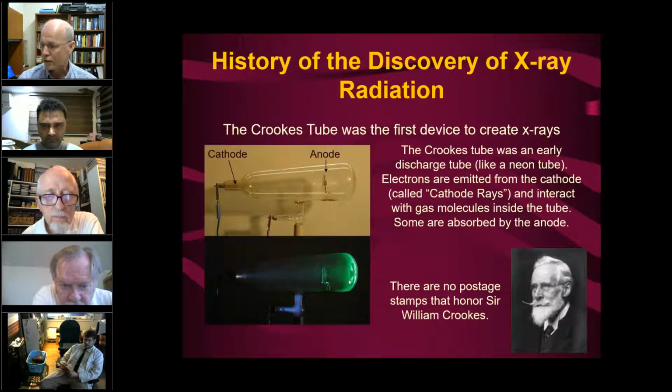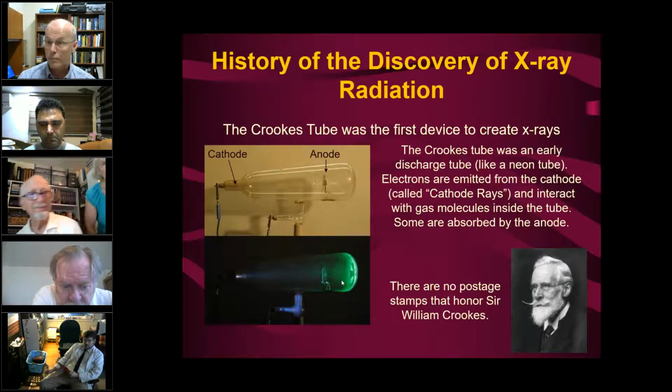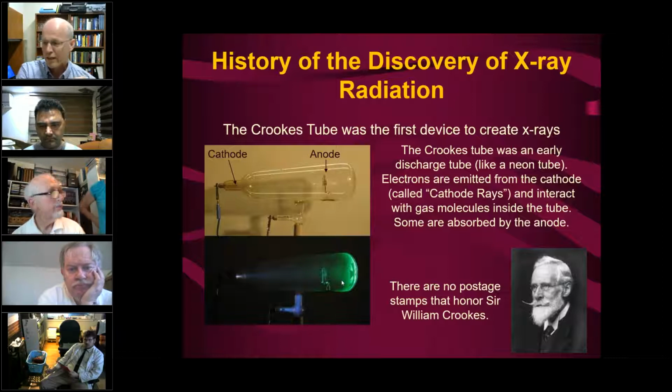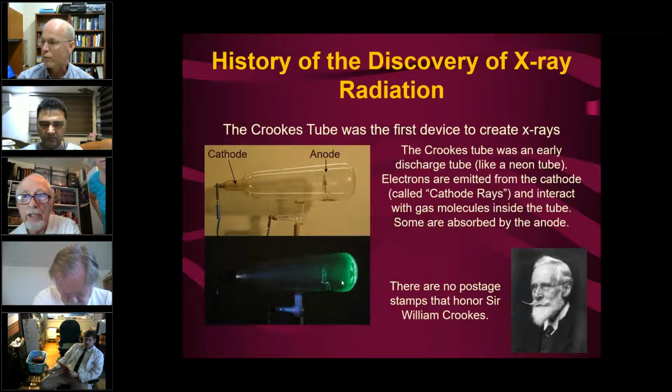Here it's a Maltese cross, which is what they were using at the time. Unfortunately, there's no stamps for Sir William Crookes. He never earned a Nobel Prize. He was a great scientist. He discovered, and he was quite renowned, but he got involved with some paranormal activities and trying to do research on that, and it kind of tarred his reputation. So he never earned a Nobel Prize for the work he was doing.